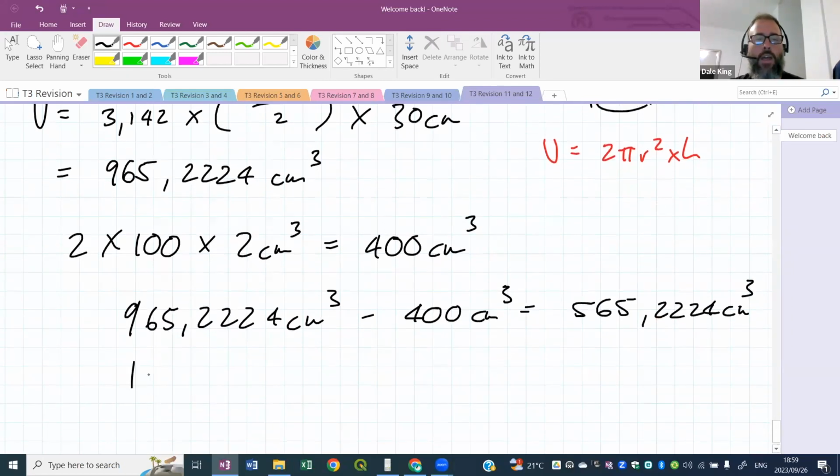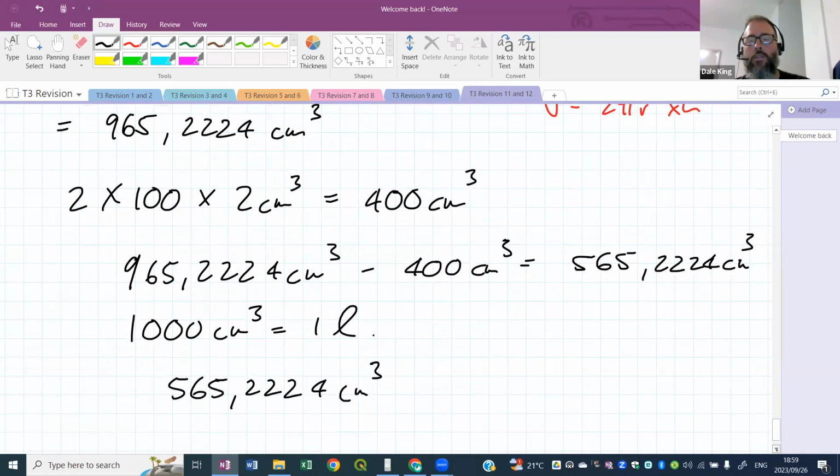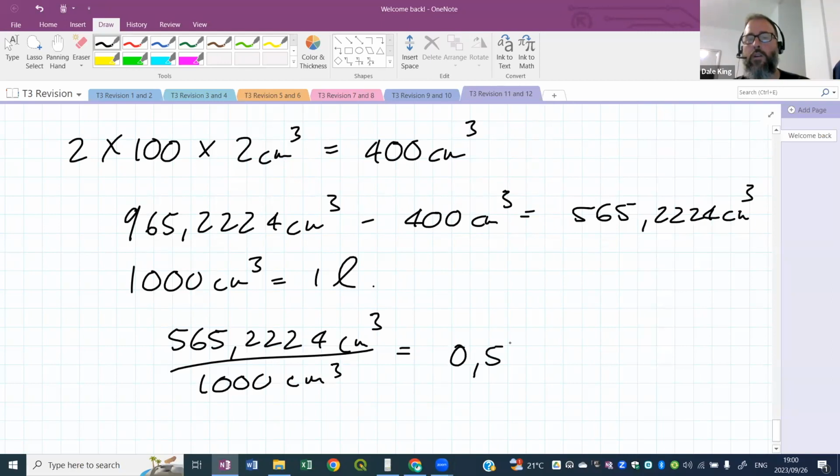Now, she says it's half a liter. Well, we know that 1,000 centimeters cubed, this is given to you, is 1 liter. So we've got to change our centimeters cubed into liters. So we know every 1,000 centimeters cubed is a liter. So I need to take my answer of 565.2224 and divide it by 1,000. And this will give us 0.565. That'll round off to 0.57 centimeters. Oh, not centimeters cubed. Sorry, liters. We've converted it. It's liters now.